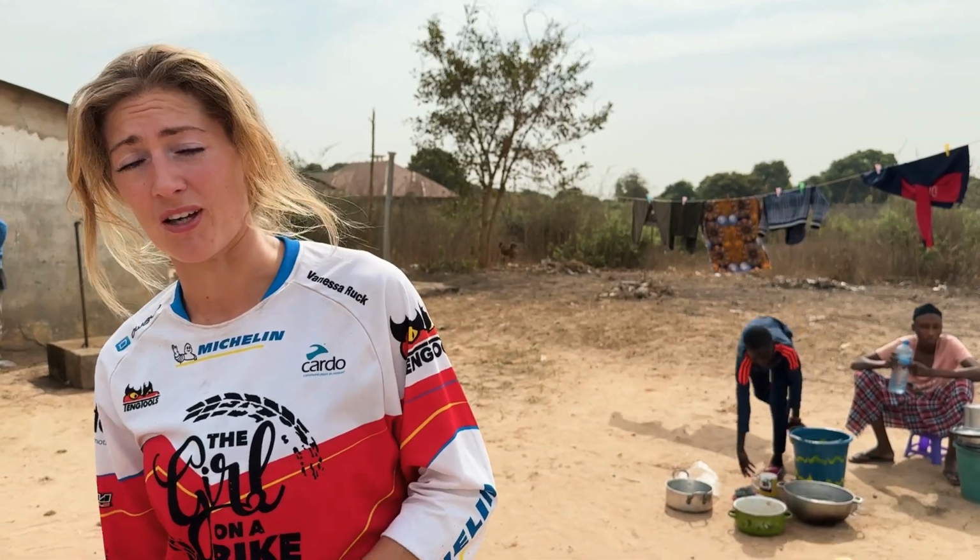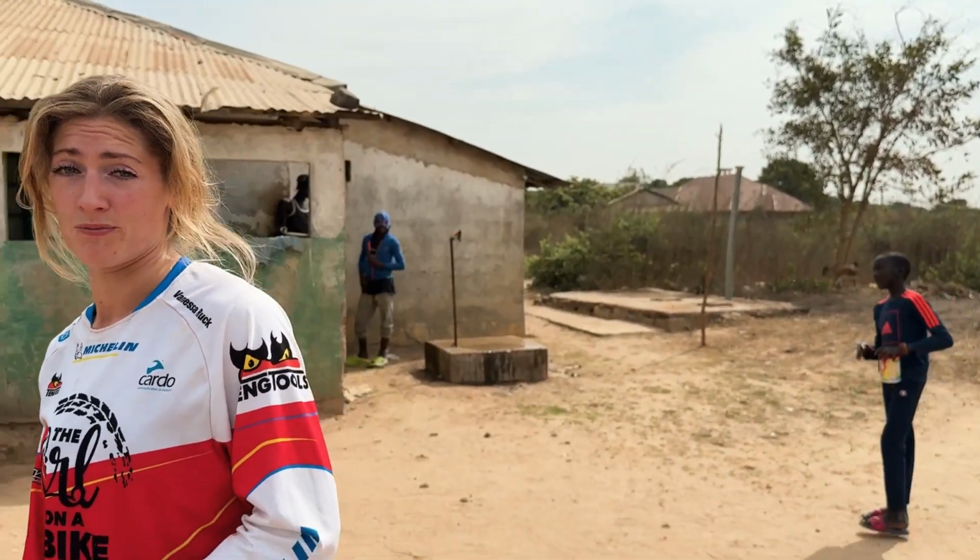This is a really strong example of how different living is here. That is a community tap where people are coming here to get water. Can you imagine what it's like not being able to just turn a tap on at home and brush your teeth, etc., having to come and collect it? And that's for something as simple as water. Healthcare is an even bigger complication, which is why the use of motorcycles is so powerful.